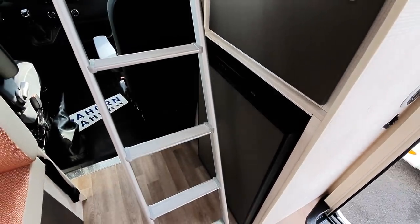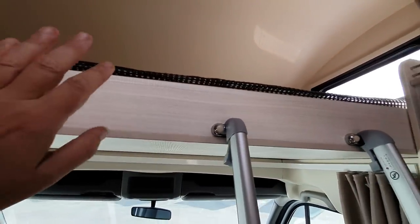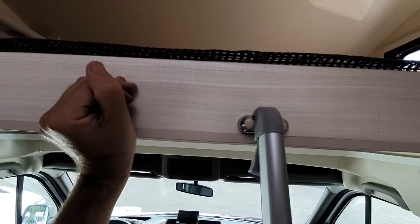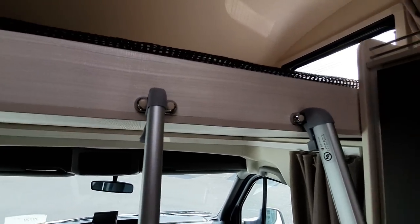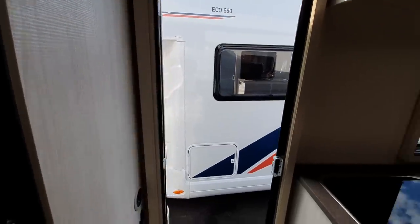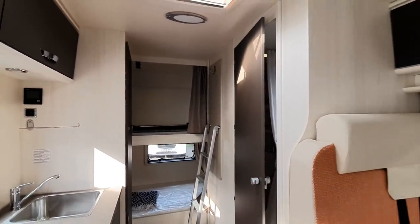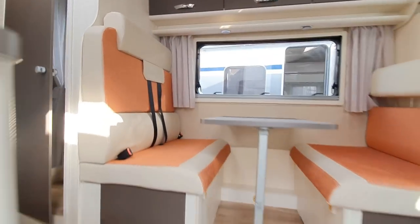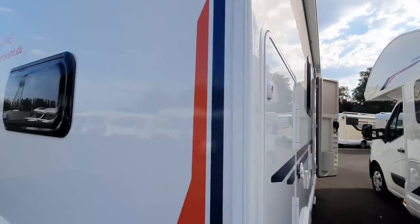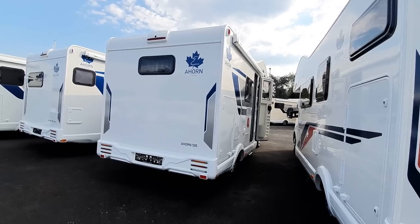Unfortunately, the fridge can't be used as the bed's in use. Another feature is that this here will go up. As the ladder's on it, I'm not going to push it up all the way. I've only got two hands. Contrary to popular belief, I only have two hands. I think I said the price. All of these are around 43,000-45,000, but you might start wanting other things added on, so that's going to put the price up.